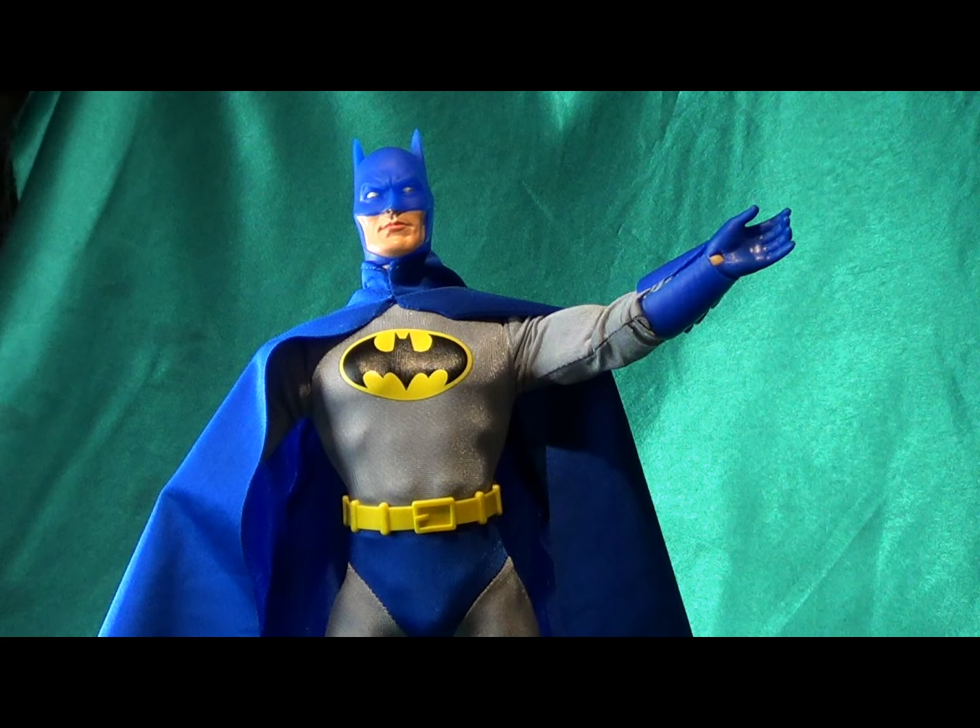Some folks have quibbled about the little bit of skin in the glove. If that's your biggest problem with it, that's great. The body is tight, by the way. I know some folks were experiencing a little bit of wobble, so it's another sign of the game changing and things being improved as Mego goes along, and that's really terrific.